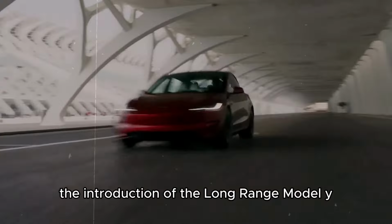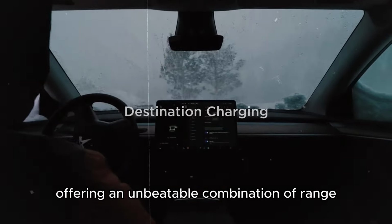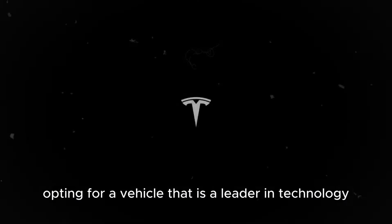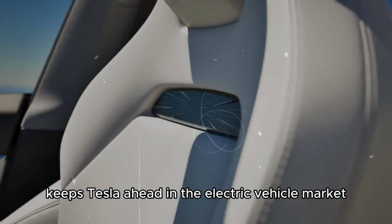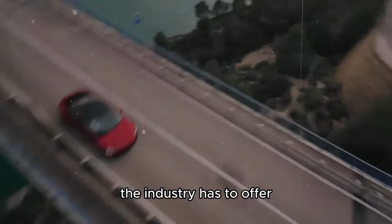The introduction of the long-range Model Y marks an important milestone in this journey, offering an unbeatable combination of range, performance, and technological innovation. Choosing a Tesla means opting for a vehicle that is a leader in technology and performance today and will continue to evolve and improve in the future. This philosophy of continuous innovation keeps Tesla ahead in the electric vehicle market, ensuring that its customers always have access to the best the industry has to offer.